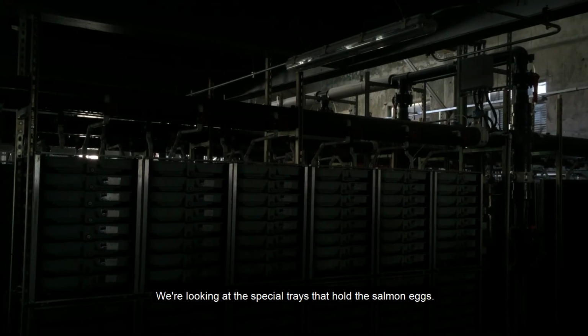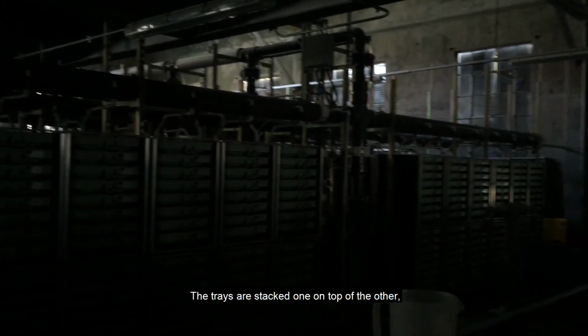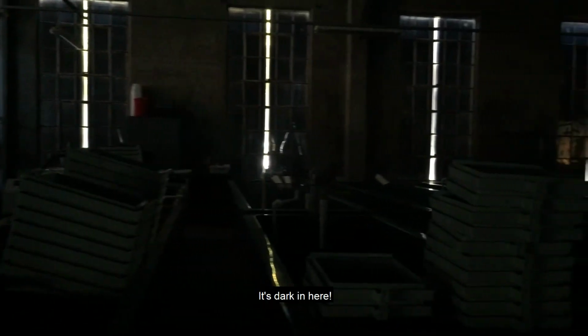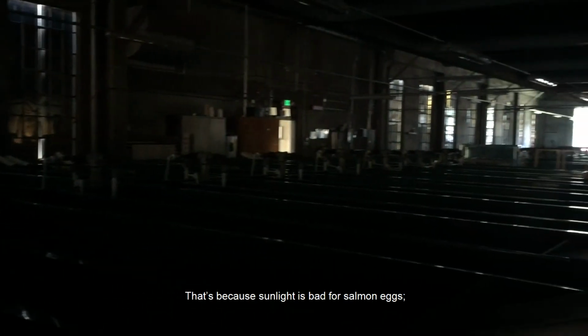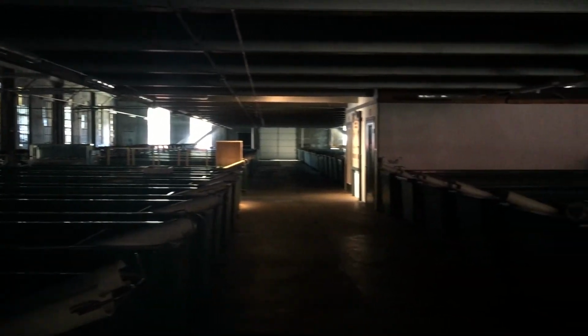We're looking at the special trays that hold the salmon eggs. The trays are stacked one on top of the other, and water runs down through them. It's dark in here, and it's cold too. That's because sunlight is bad for salmon eggs, and they like it to be cold.